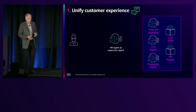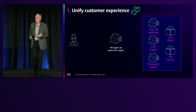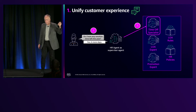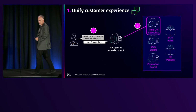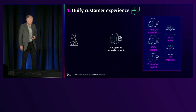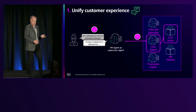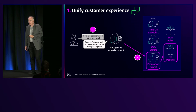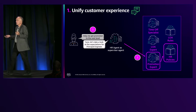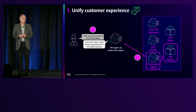Instead, let's replace it with a supervisor that has a set of collaborators. And here you have a multi-agent solution. So now your users are able to ask any set of questions. The supervisor immediately routes to the right place. The user doesn't have to worry about going into separate applications. And they can have seamless conversations across any of those capabilities. This is a major breakthrough.